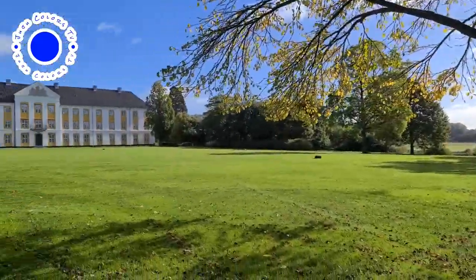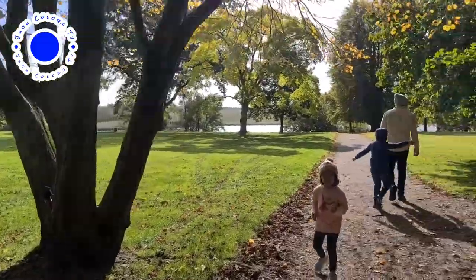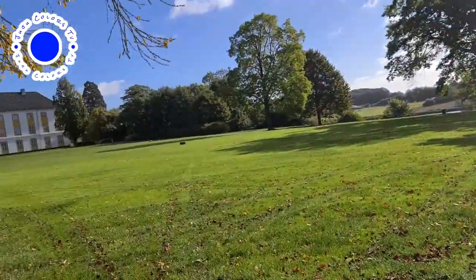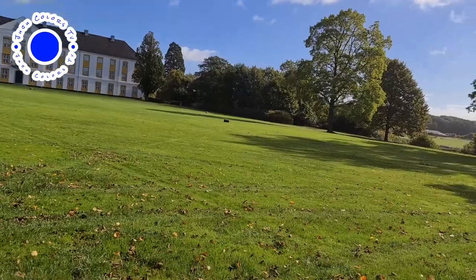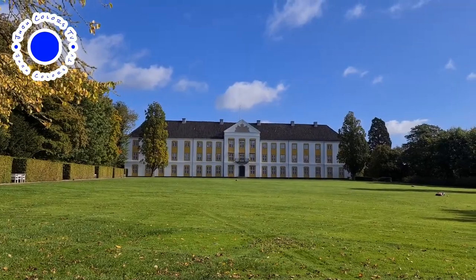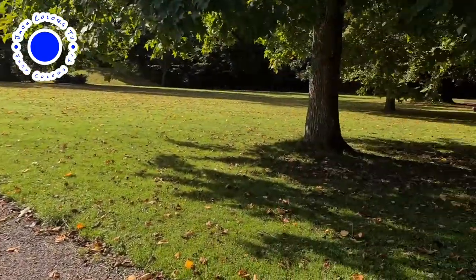This was the Augustenborg Rococo style palace. There were loads of robot grass trimmers roaming around outside the palace. They were cutting the grass and they looked very cute and the kids really enjoyed them. Kids were enjoying watching them going here and there. This park was worth the walk because it was very beautiful, as you can see in the video.